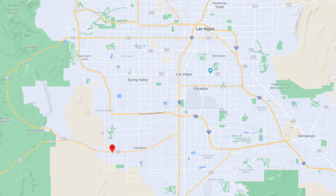Right now, we are located in Arlington Ranch, which is a small community located in the southwest part of Las Vegas in Mountain's Edge. We are right off of Blue Diamond between Durango and El Capitan Way. So Arlington Ranch is a pretty cool little community. It's a gated community that has a bunch of townhomes that are all located within this one little area.